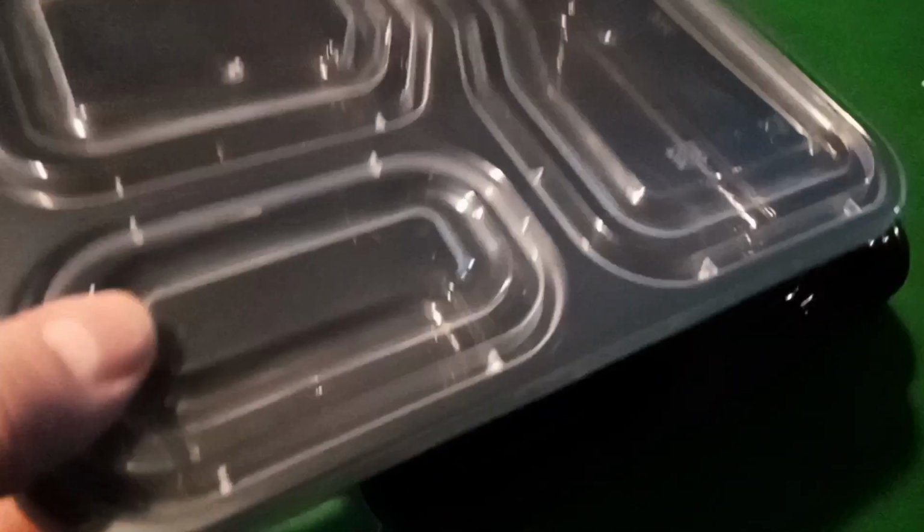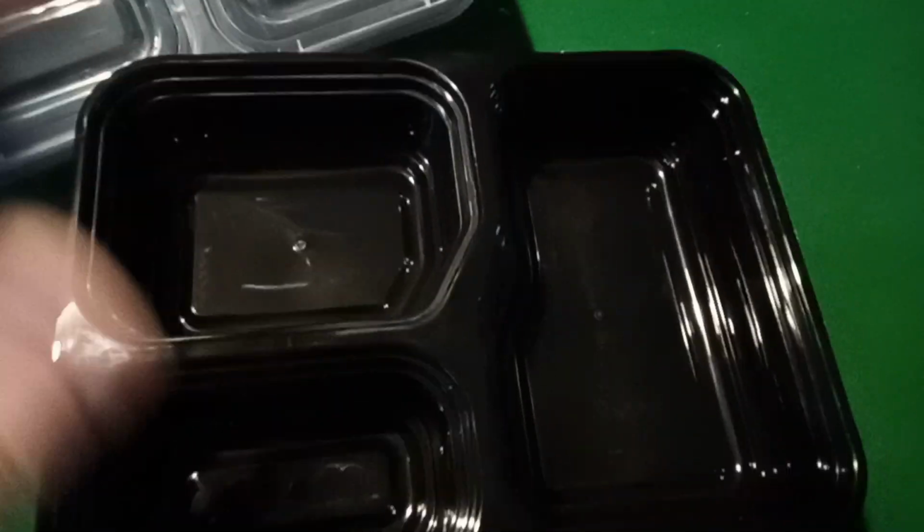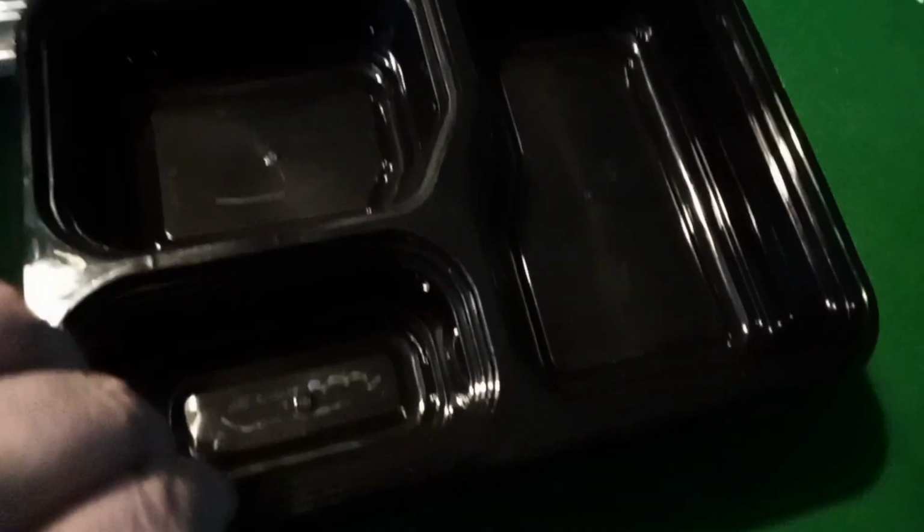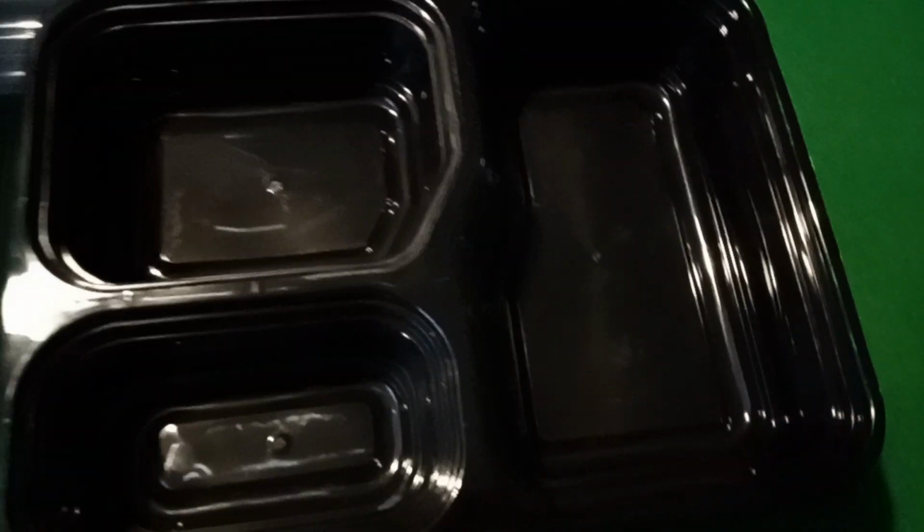And the other item is some food storage containers for the diet. You know, you can sort your diet out. Rice, potatoes, carrots. And you can do several days, stick it in the fridge. £10 for 10 of them. So basically a pound per tray. But it was free postage, so even cheaper.